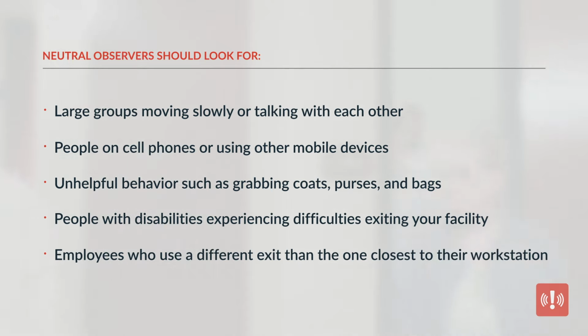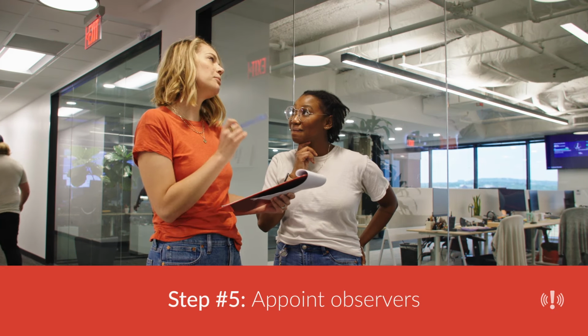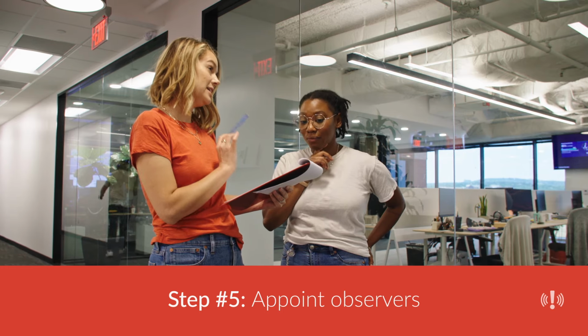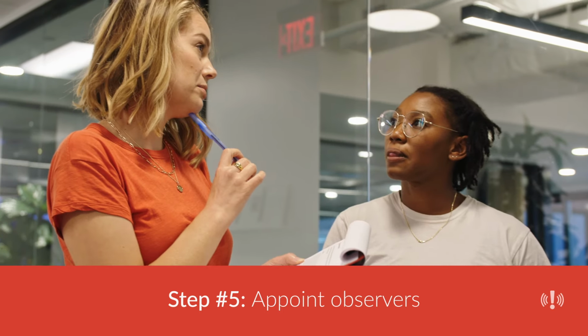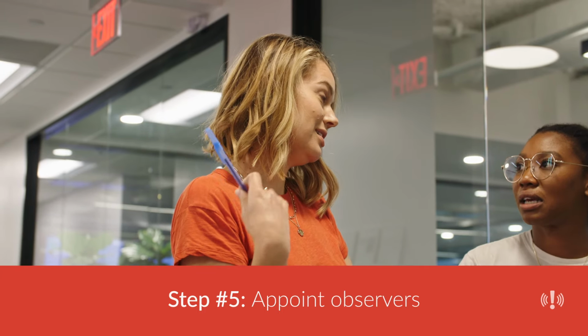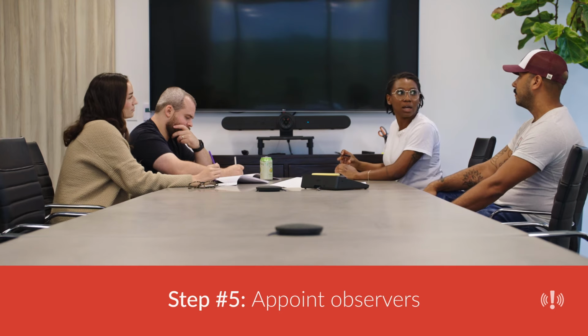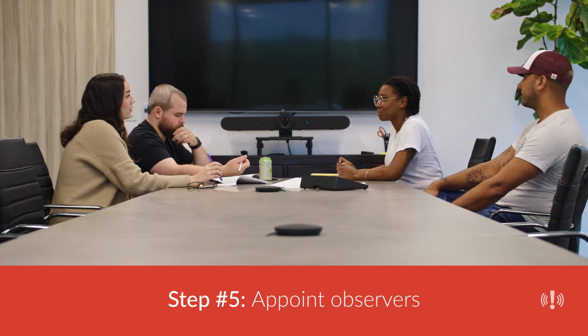They should also keep an eye out for employees who choose a different exit rather than the one closest to their workstation. After the fire drill, the observers should conduct a debriefing to go over their observations. You'll want to choose a meeting location that is convenient and nearby so the debrief can occur while observations from the drill are still fresh.